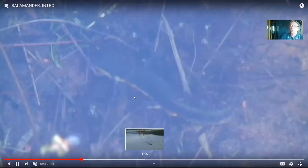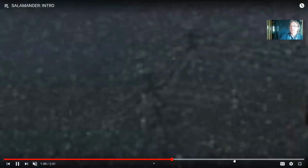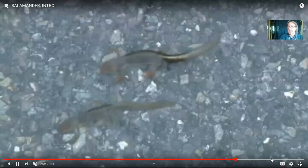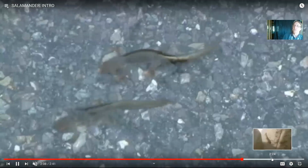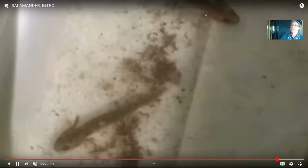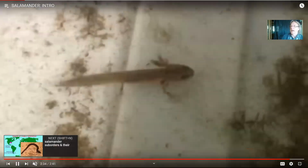Here you see one salamander which was terrestrial, but then as an adult returned to the water. And so there are certainly varieties in lifestyle in salamanders and the degree to which they depend on water. Many of the larvae are aquatic, and here you can see aquatic larvae with prominent external gills. But once again, not all salamanders reproduce in that fashion.